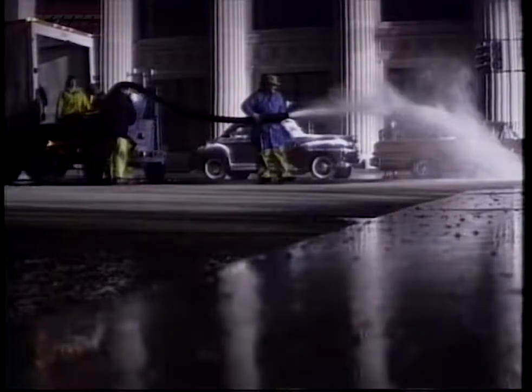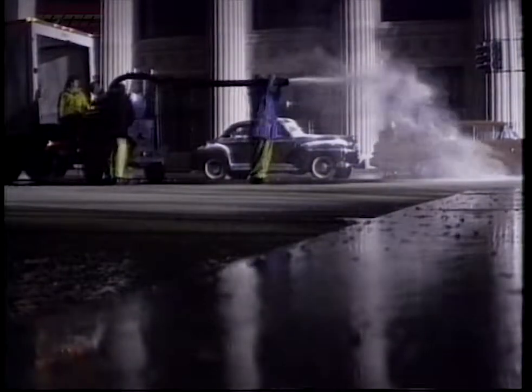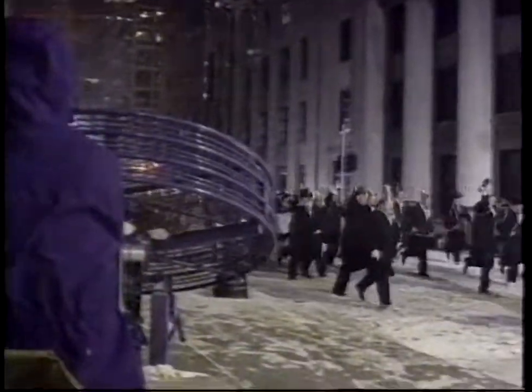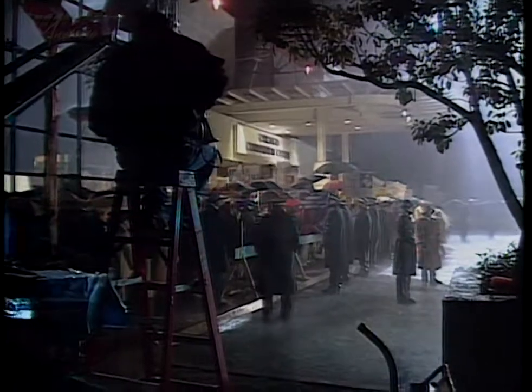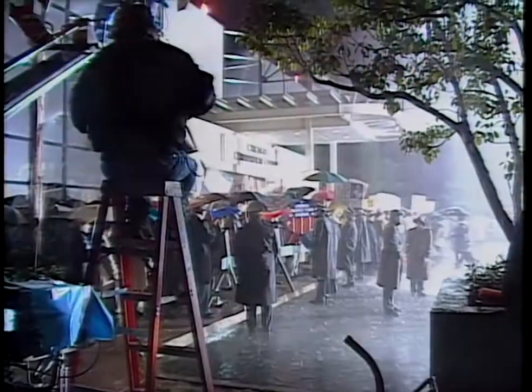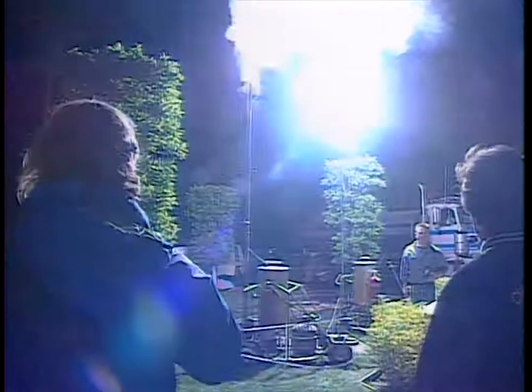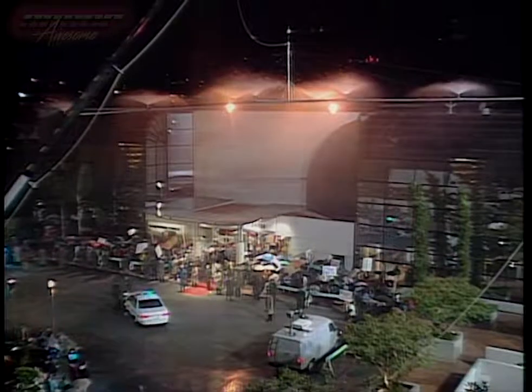Coming up, on a dry street in Chicago, the effects team for The Hudsucker Proxy bring out the big guns to create a major snowfall. And on location in Los Angeles, the makers of In the Line of Fire drench a crowd of extras with an electrifying rainstorm. Today, we'll follow these weather wizards into the eye of the storm on Movie Magic.